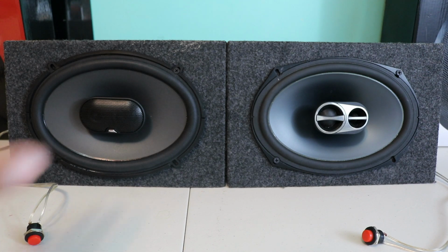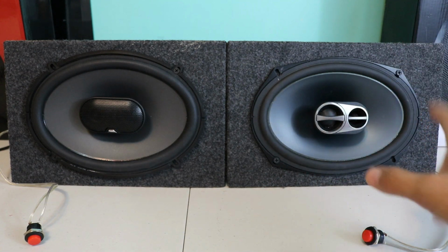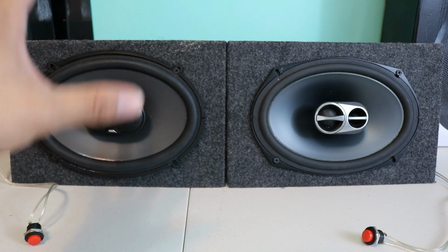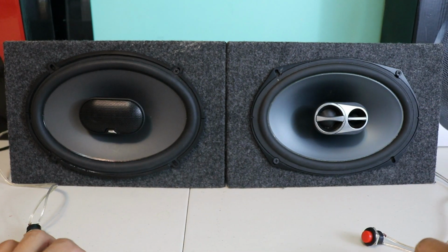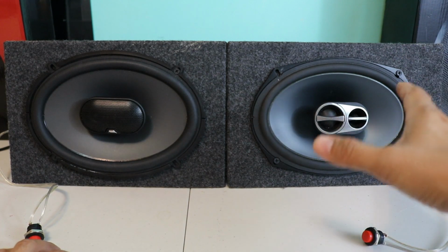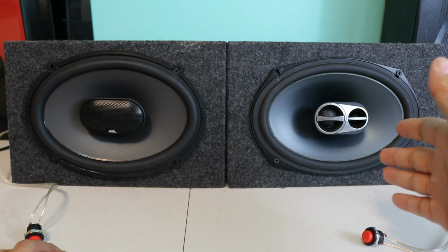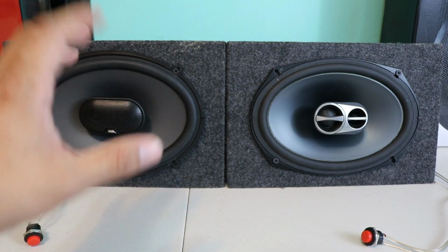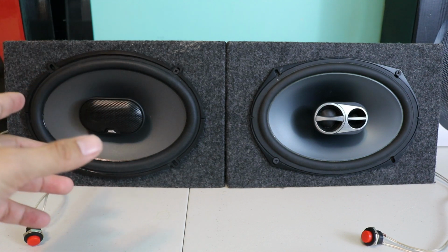So now JBL is $79, and this one is $69 for a pair, right? JBL comes with a really good package, Alpine comes with an okay package. Nobody cares about the package, but I used Alpine before on my F-150. I loved how this speaker sounds. Now the JBL has a lot of filtration.